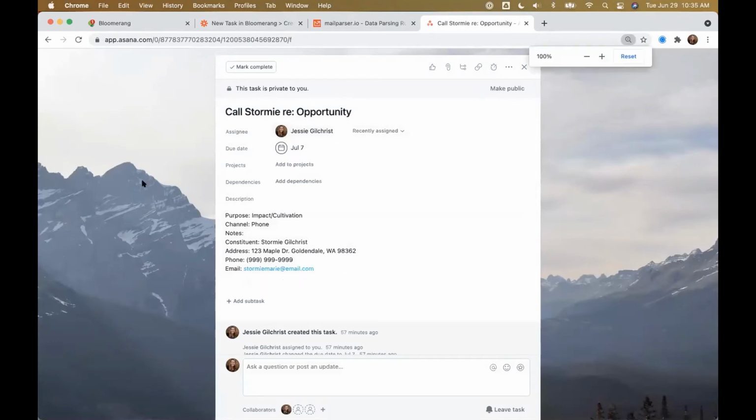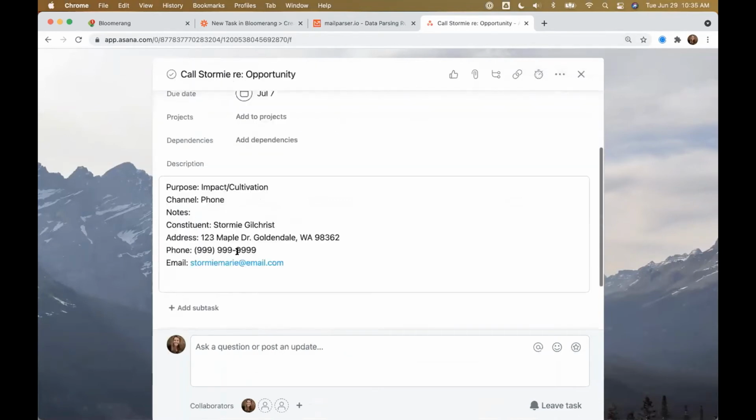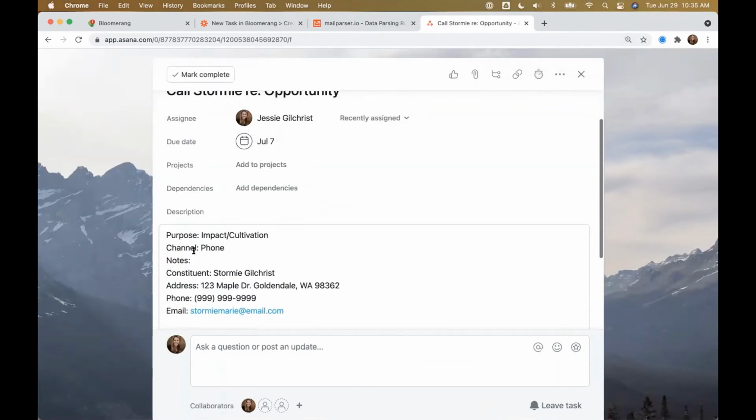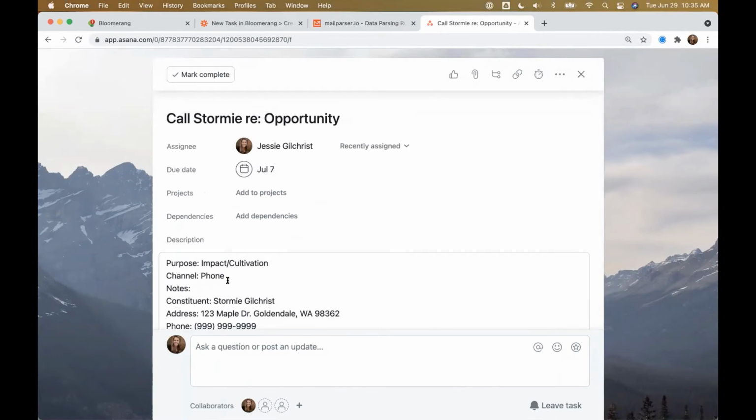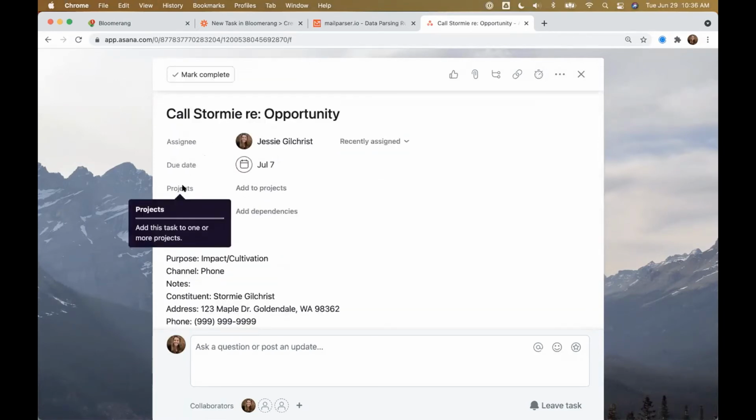But you can see here how all of the details from my task in Bloomerang show up in my task in Asana, so that when I hop into my queue on July 7th, I can go ahead and take action on this upcoming task. I can also add it to projects or engage any of the other functionality that's in Asana.